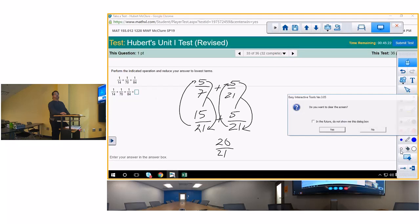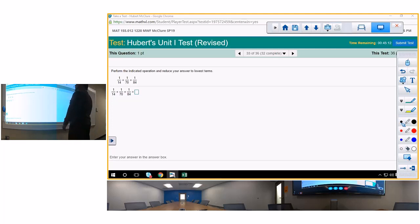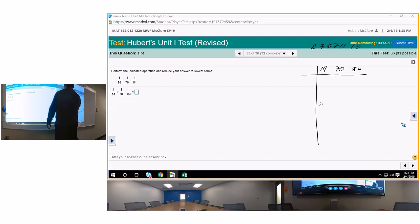Okay, same type of question that we had a while ago with 3 fractions. This one you might need to do the least common multiple because it's going to be hard to find a common denominator. So 14, 70, and 84. I'm going to divide by 2 because I got some big numbers in there. 2, 3, 5, 7, 11, and sometimes 13, and I just do that in general. So 7, 35, and what? 42? Well, 7 will go into all those. 1, 5, and what? 6.